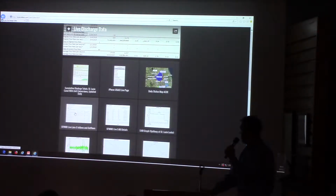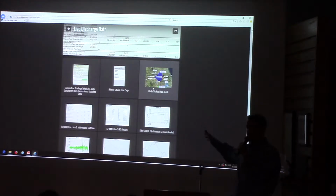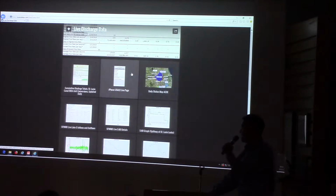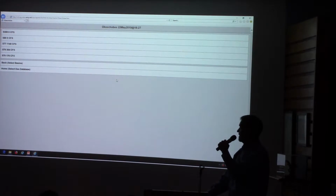Top right is the discharge data live. Yeah, all these are actually live pages. Every single one of these is pulling some kind of live data off of somebody else's website. So let me cruise down really quick. This one's for your iPhone. Everyone take this one on your iPhone and bookmark it.